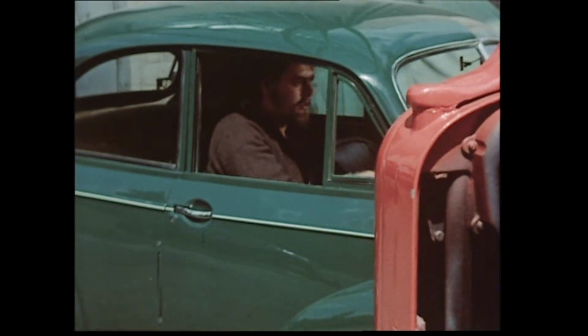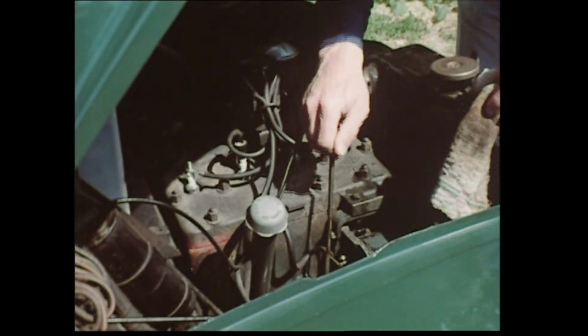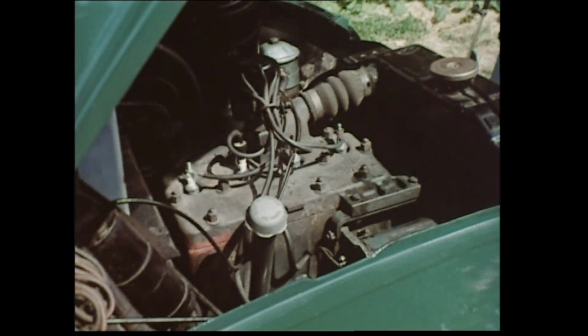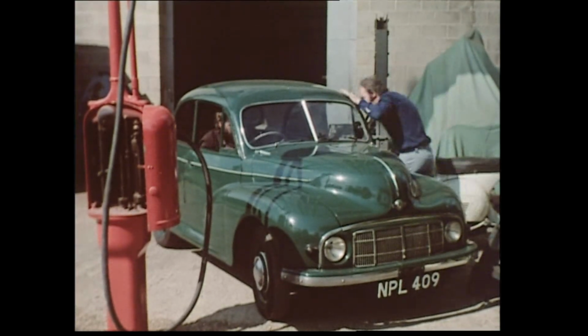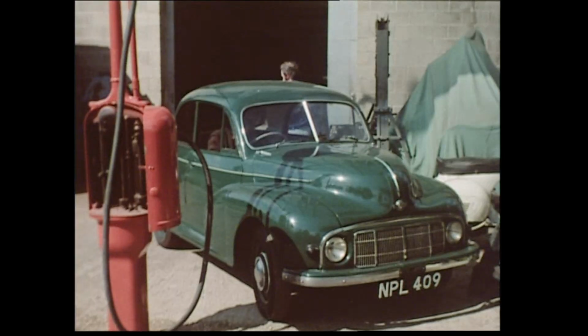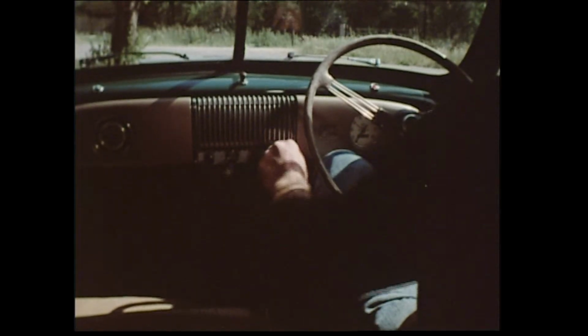In Britain, petrol rationing continues until 1950, and a shortage of raw materials limits production. The old Morris side valve engine is in the first of the brilliant new Morris Minors. A merger with Austin in 1952 will give it an overhead valve engine and make it one of the great cars of its time.